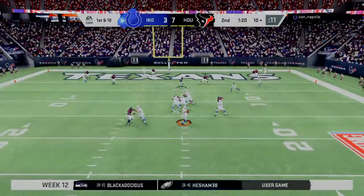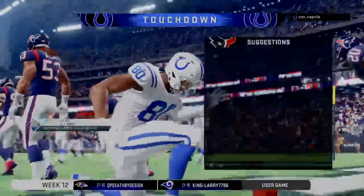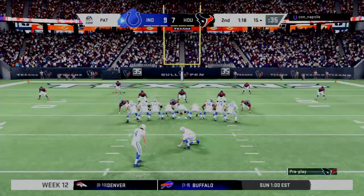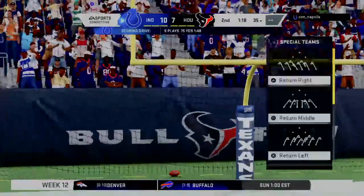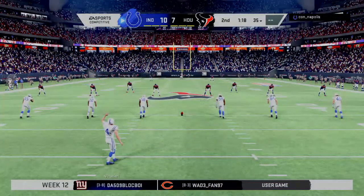From the shotgun, it's Brissett. And he'll get into the end zone. Touchdown, Indianapolis. Chester Rogers, his second touchdown on the season. And the Colts are going to jump back in front. Vinatieri connecting on the extra point. And the lead is now 10-7.